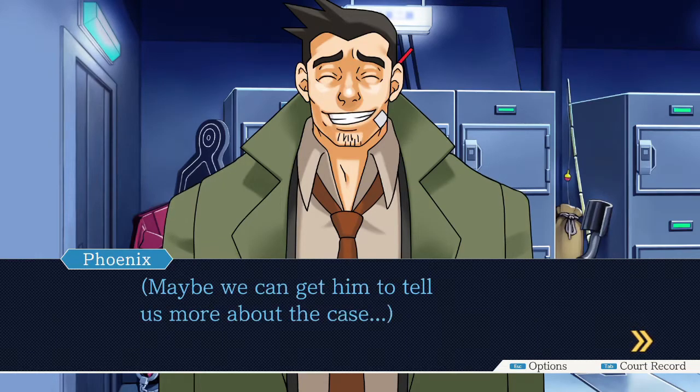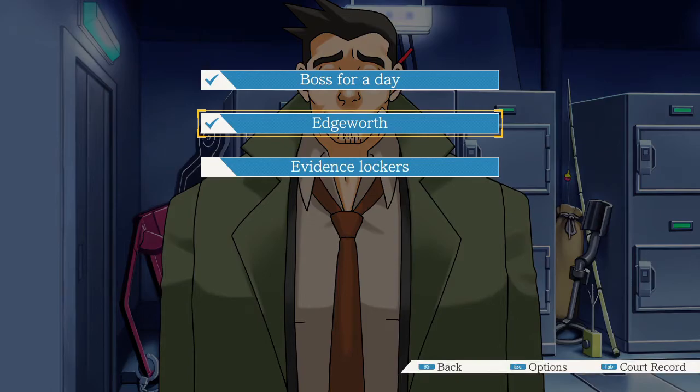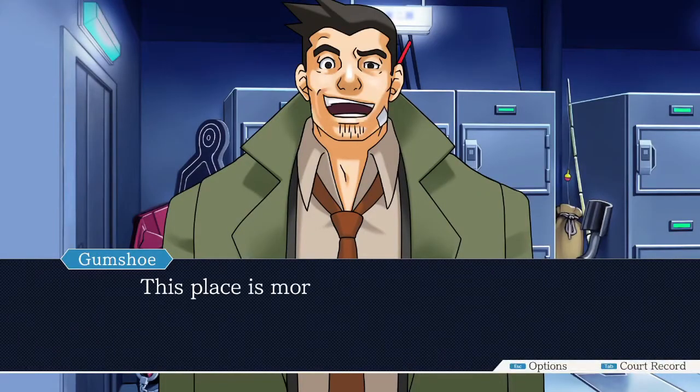Oh, well, okay, yeah, I guess, sorry. I thought they were going to imply that he was involved with it back in the day. But, okay, maybe he's just saying that he's involved with it after the whole foobar with the evidence that caused him to become a laughingstock in court. Maybe that's what he's referring to? I don't know. We'll see. Maybe we can get him to tell us more about the case. First, let's go to the evidence lockers.